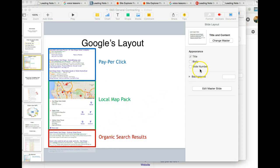Now, the first question you might be asking yourself is why is it important to be in the local map pack? Typically, users don't trust pay-per-click ads quite as much, and a lot of people are psychologically adept to just go straight past the AdWords. I'm sure if you search for a service that's local yourself, you've probably been exposed to the AdWords, but probably just move right by them because we don't trust the ads, because we know that those companies are paying to be listed there. So how important is a map pack spot?